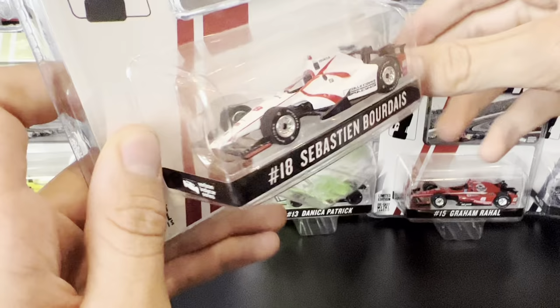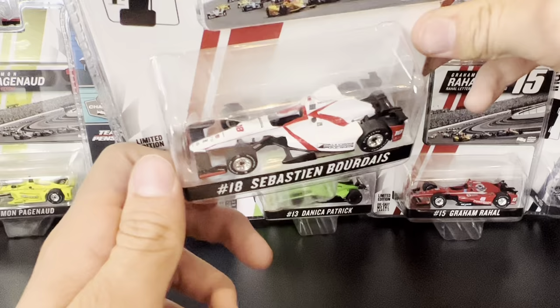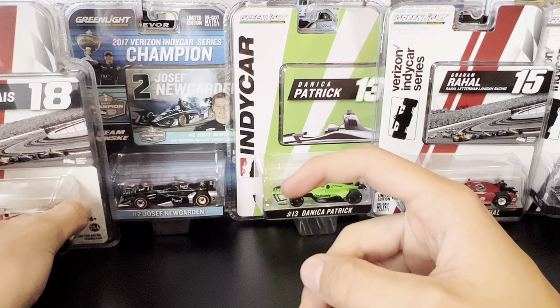Again, it's a very, very open car. There isn't much to it. You got a couple logos, the number, a bit of red, and that's it. And then Sealmasters joined and everything was fine, so, you know, I'll deal with it.